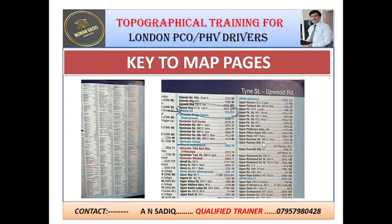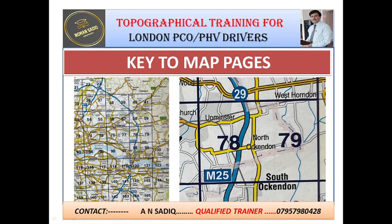Then again you will go back to the key to map page and try to find the page 78 on key to map page. So this is key to map page in small scale and here it is page number 78, and above this number Upminster is written. But here I will show you Upminster in bigger scale, and there is junction number 29 near Upminster. So the page which you had found from the index was 78, and when you have found the page number you would be able to find Upminster.